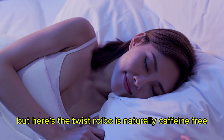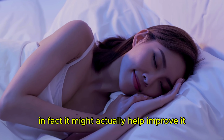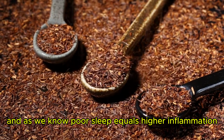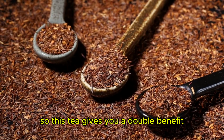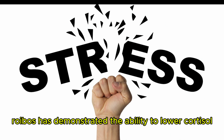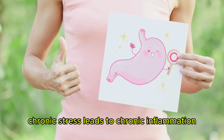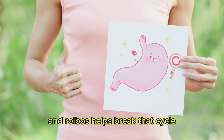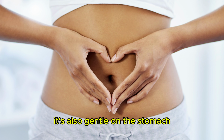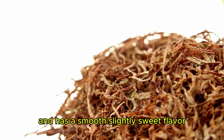But here's the twist. Rooibos is naturally caffeine-free, so it won't disrupt your sleep. In fact, it might actually help improve it. And as we know, poor sleep equals higher inflammation, so this tea gives you a double benefit. Even more fascinating? Rooibos has demonstrated the ability to lower cortisol, the hormone your body produces when you're under stress. Chronic stress leads to chronic inflammation, and rooibos helps break that cycle. It's also gentle on the stomach, rich in minerals like magnesium and zinc, and has a smooth, slightly sweet flavor.